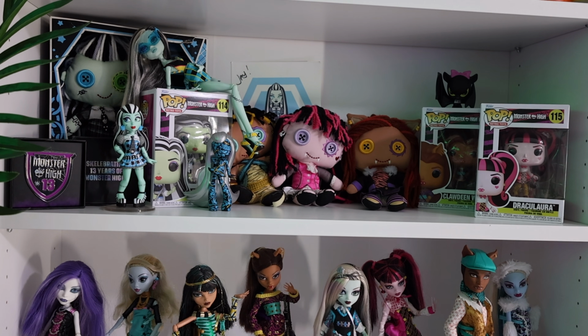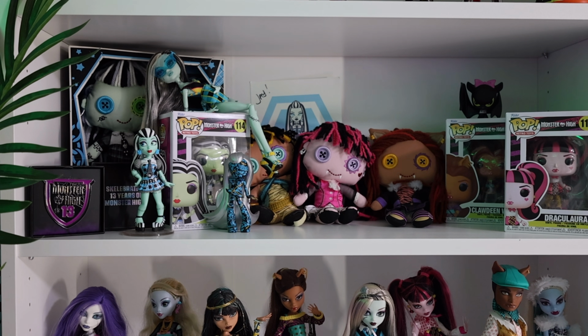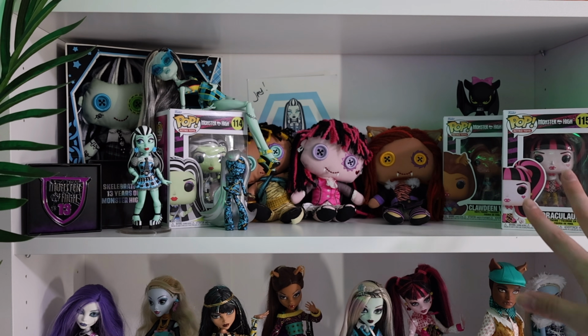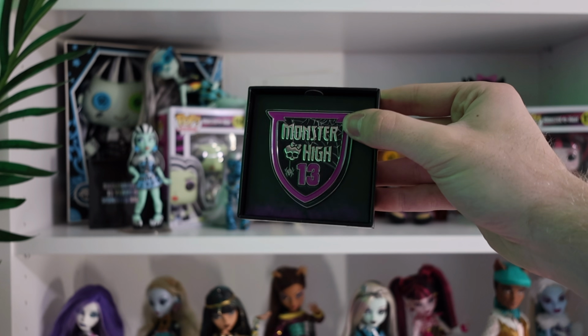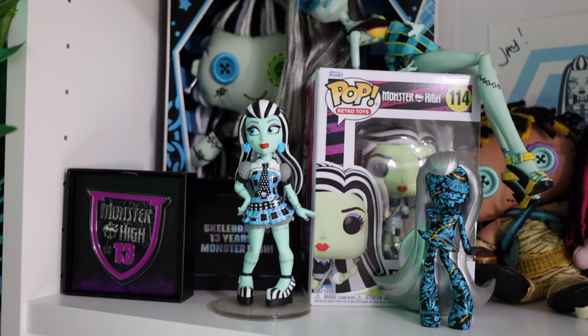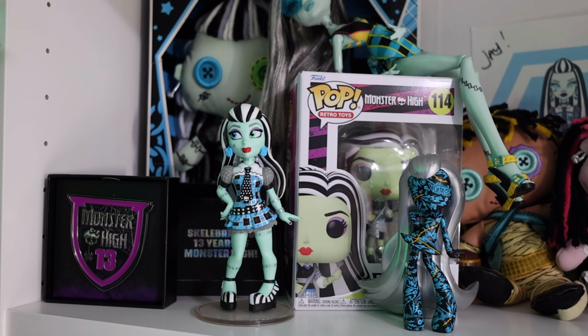Now, this is one of my favorite little displays. I recently did this on my shelf too because I have all these random Monster High knickknacks, so I wanted to put them on a mini shelf. Here's some random Monster High products that I've gathered throughout the years. Like this pin, it was from last year's Comic-Con. It was like $10. It's so cool. You guys know I'm obsessed with Frankie, so obviously I have a little shrine here of Frankie memorabilia that I've gotten over the years.